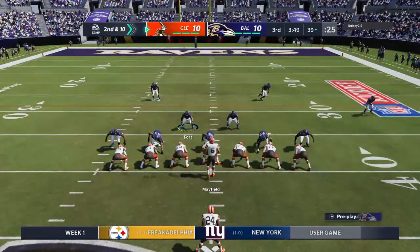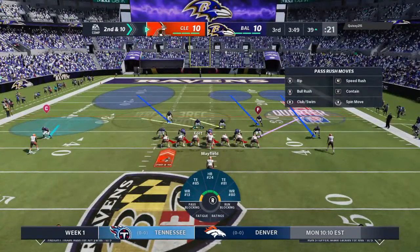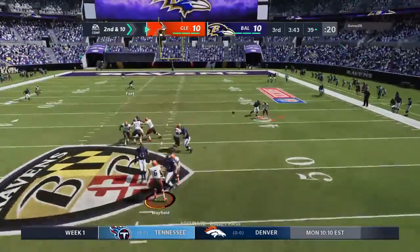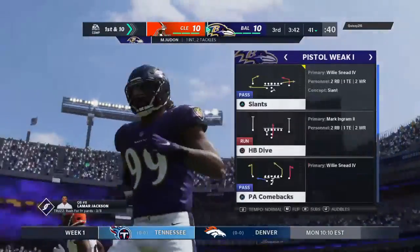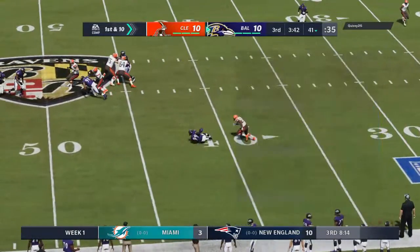2nd and 10, third quarter of the season opener. Mayfield looks to throw. And his pass is intercepted for the 4th time today. Picked off around the 41. And they will set up shop at their own 41-yard line.